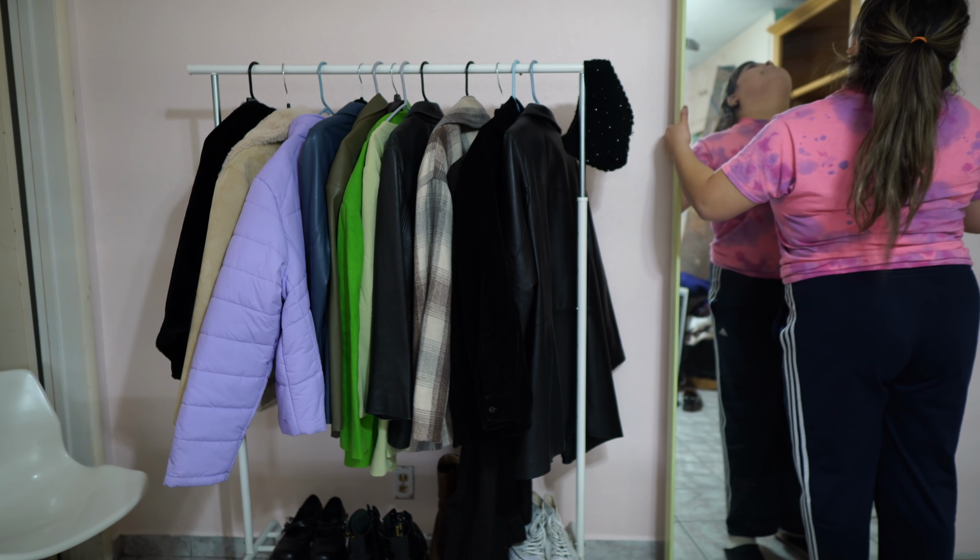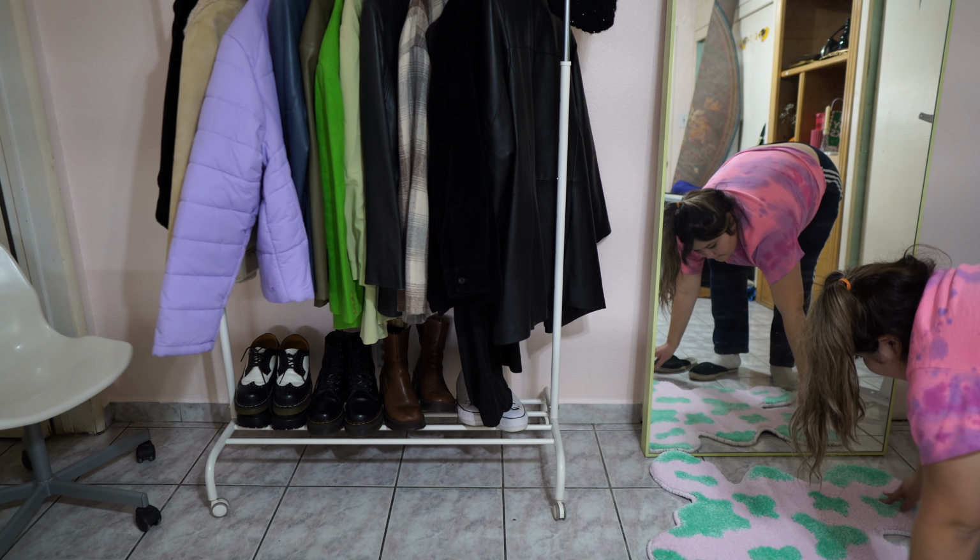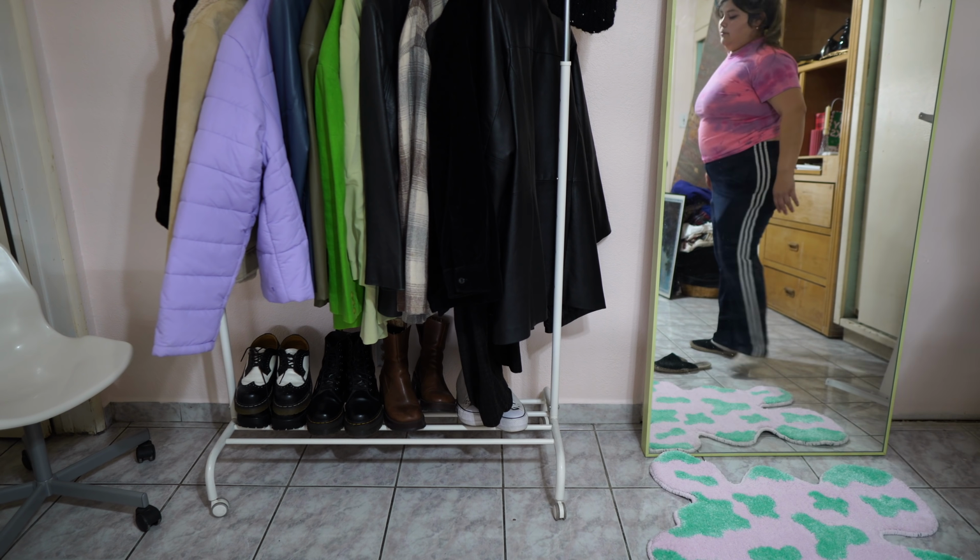It did stay up like that for a little bit. I think it stayed like that for a month or so, and then we'll go to Karina now with blonder hair.